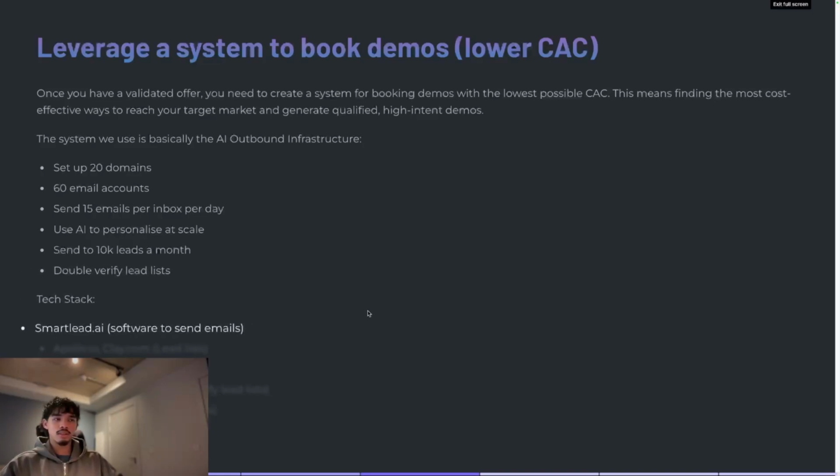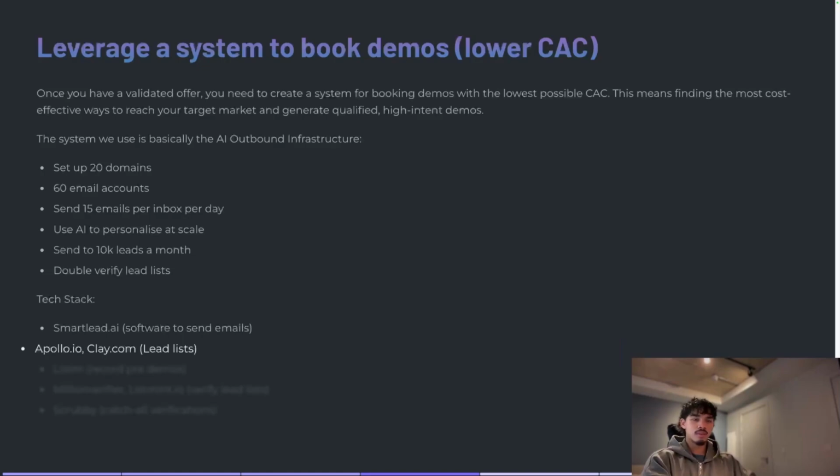So Smart Lead is the software that we use to send emails. Apollo and Clay, these are the two main lead lists that we use. We use Apollo to actually extract the email list, and Clay to enrich them with AI, right?